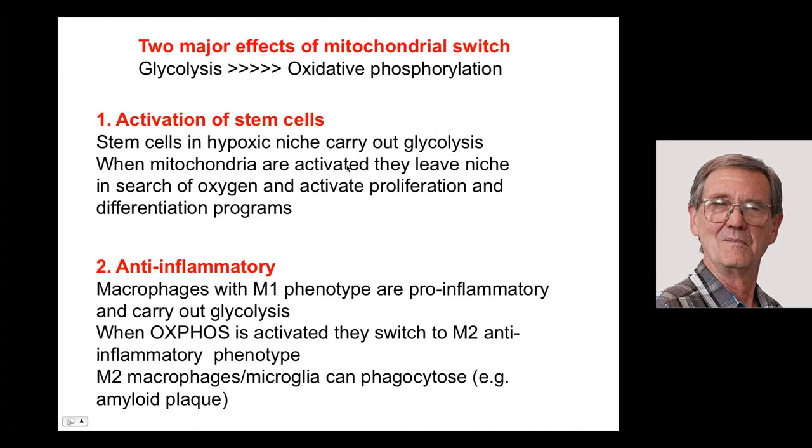When the mitochondria are activated, the stem cells need oxygen, so they have to get out of their niche in search of oxygen. And once they come out, they encounter cues in the tissue which activate their proliferation and differentiation programs. And they're basically told where to go in the body to heal and repair the tissue. Some people have heard of exogenous stem cell therapy, but this is endogenous stem cell therapy. It's much better to activate the endogenous stem cells rather than trying to inject them from outside.